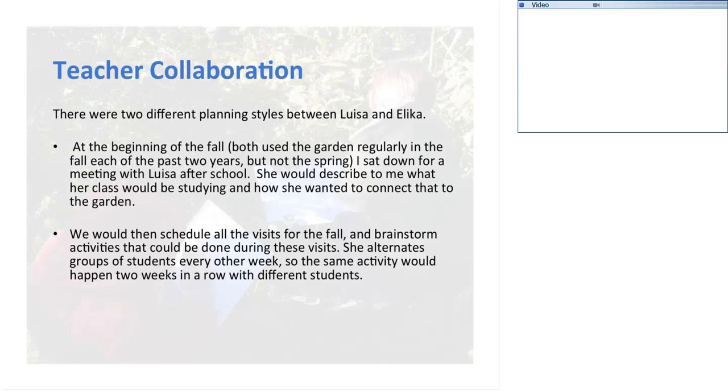So this gave us a little bit more flexibility in that we had a general plan of what we wanted to happen throughout the few months of either the spring or the fall, but it also gave us the option, as things changed or as there were certain jobs to do, or as she had different activities that she wanted to do with the students, to not have to plan such a rigid plan for each visit. That can be challenging when you're dealing with a garden, and there's a lot of variables that go into when things are ready and when certain jobs are ready to happen.